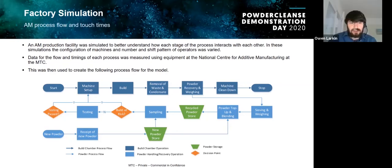I will now go through the results we have obtained as a part of this project. One of the first activities we performed as a part of this project was a simulation of an AM facility using discrete event simulation. This was primarily focused on looking at machine utilization during the AM process.